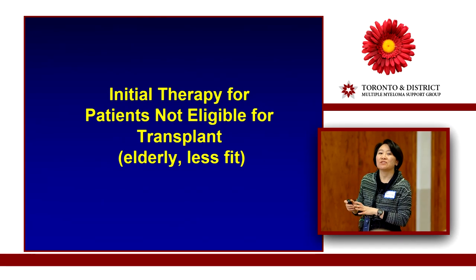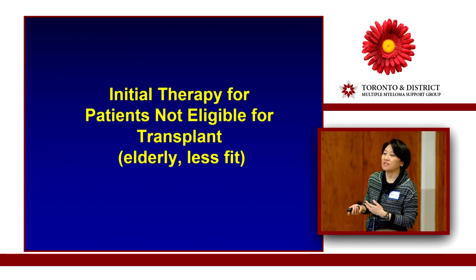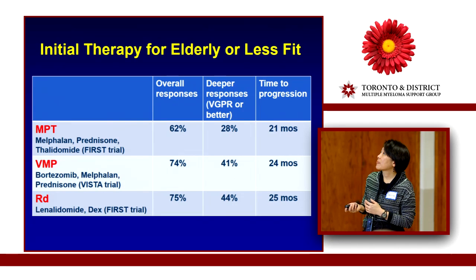Now I'm going to move on to frontline treatment for patients who aren't well enough to be transplanted or are over age 70. And I only say 70 because that's our cutoff, but some centers use 65 or some centers don't have any cutoff. So this is very skewed towards what we do at Princess Margaret. So what do we normally give patients who are older and not fit enough for transplant?